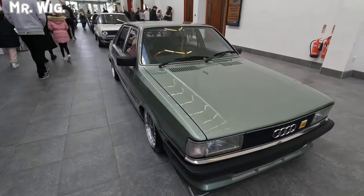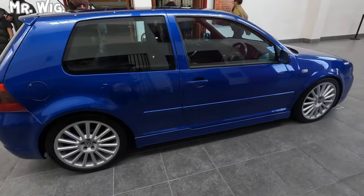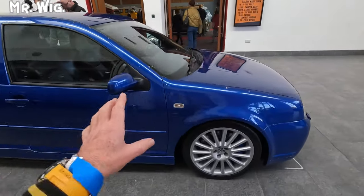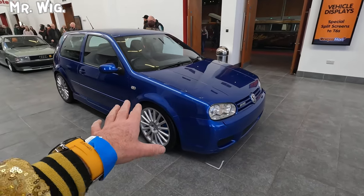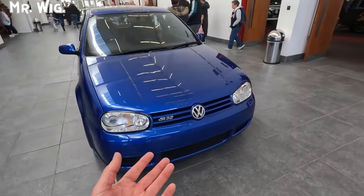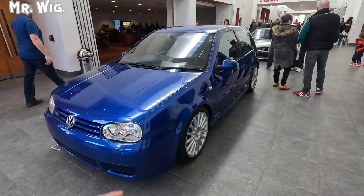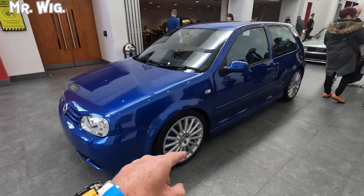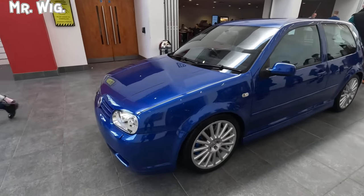This is really beautiful. Volkswagen Golf R32. I'm a big fan of this car. Let me tell you, you don't have to spend a lot of money on this car. Even as standard, the way it is, it's just stunning. And I'm so lucky, every time I see a blue car I'm very excited because it's my favorite color. So from the original wheels to the body, this car looks stunning.